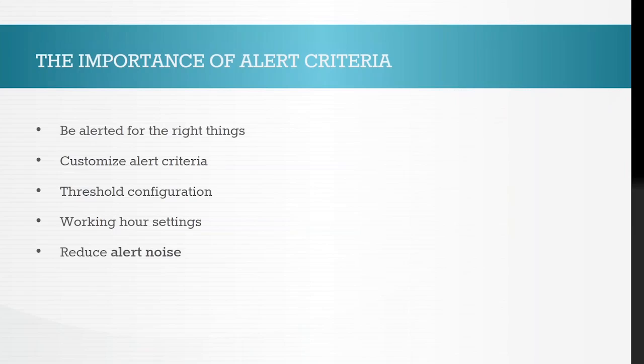So here is why I say that the importance of tweaking the alert criteria is a must depending on your requirements. So what you can do for this is, of course, maybe tweak the threshold configuration and set a threshold for the number of events before the alert gets triggered.